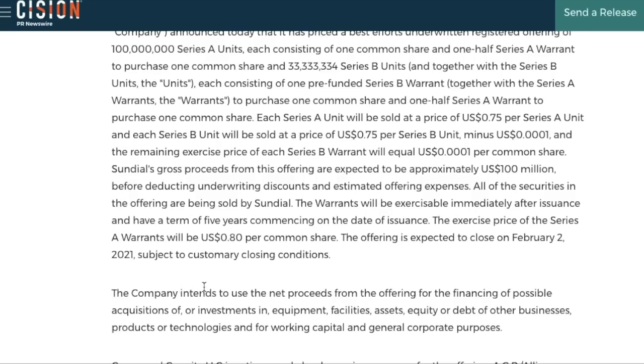So let's take a look and see exactly what they're intending to use this money for. The company intends to use the net proceeds from the offering for financing the possible acquisitions of or investments in equipment, facilities, assets, equity, or debt of other businesses, products, or technologies, and for working capital and general corporate purposes. So they hinted again in this offering that they are planning on doing some sort of business combination transaction with another company. I think that would be a great idea for Sundial to do, and especially with the share price going on the trajectory it's on. If we see them announce this acquisition, merger, or buying some equity or debt of another business, we're going to see this stock go a lot higher long term.